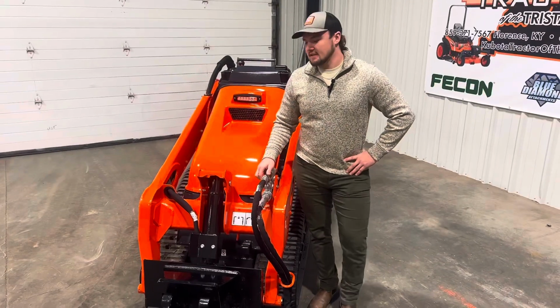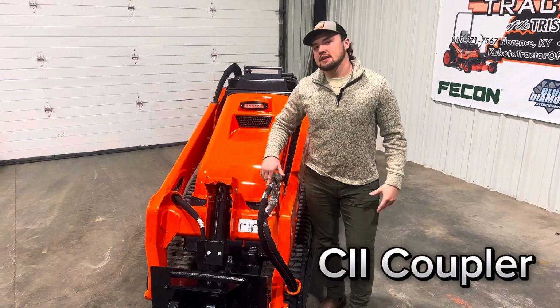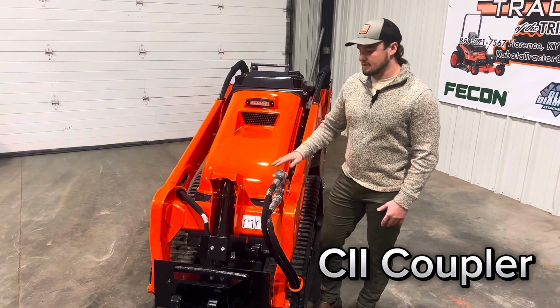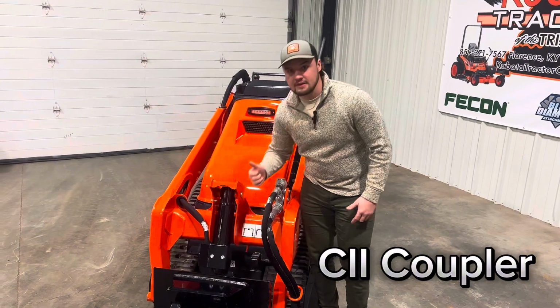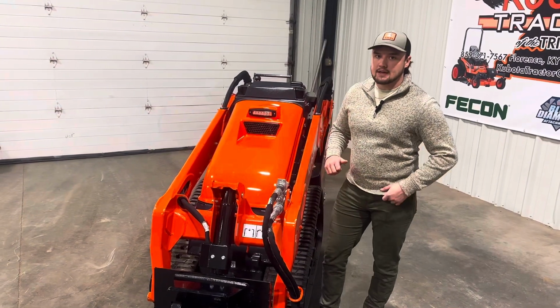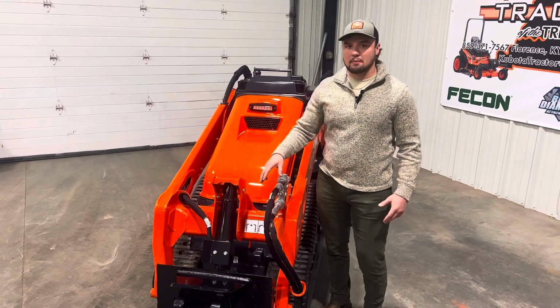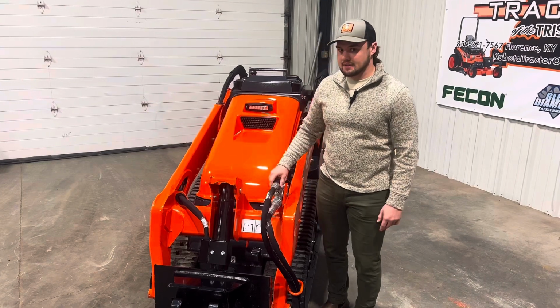Moving to the front of this SCL 1000, this has what you call a CII coupler. The CII coupler is basically the industry standard coupler that most of these mini skid steers use. All it is is a pin that you pull up and down on the left and right side, and that will allow you to detach and go into any attachments like a breaker, auger, power rake, kind of whatever your heart desires.